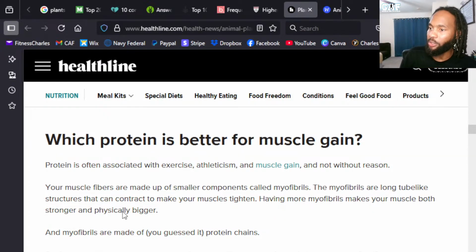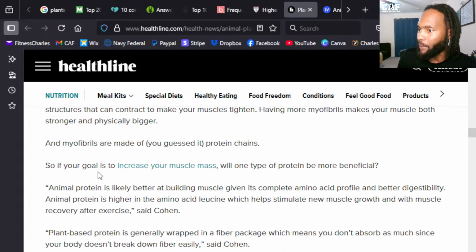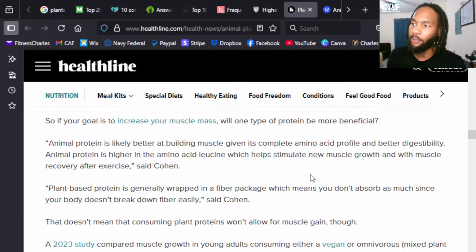And as you see here, protein is often associated with exercise, athleticism, et cetera. And as it says, not without reason, because it is. As we already said, the main function is to build and repair tissues, and muscle is a type of tissue. So protein is important for building tissue. I'm not going to get into myofibrils and all that good stuff. So if your goal is to increase muscle mass, will one type of protein be more beneficial? Now look at what they say.